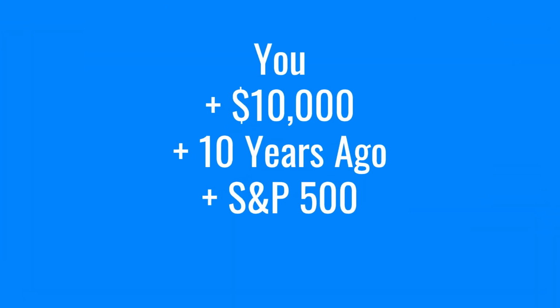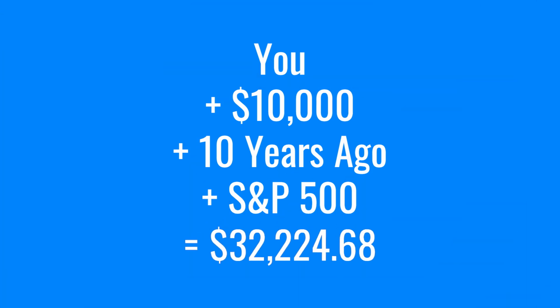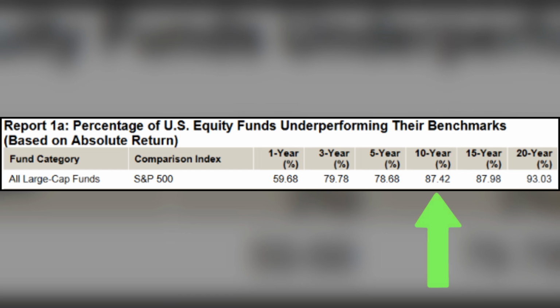Want to see some math? No! God, please, no! Well, I'm going to show you anyway. You plus $10,000 plus 10 years ago plus the S&P 500 equals $32,224.68, putting you ahead of 87% of all other investors.